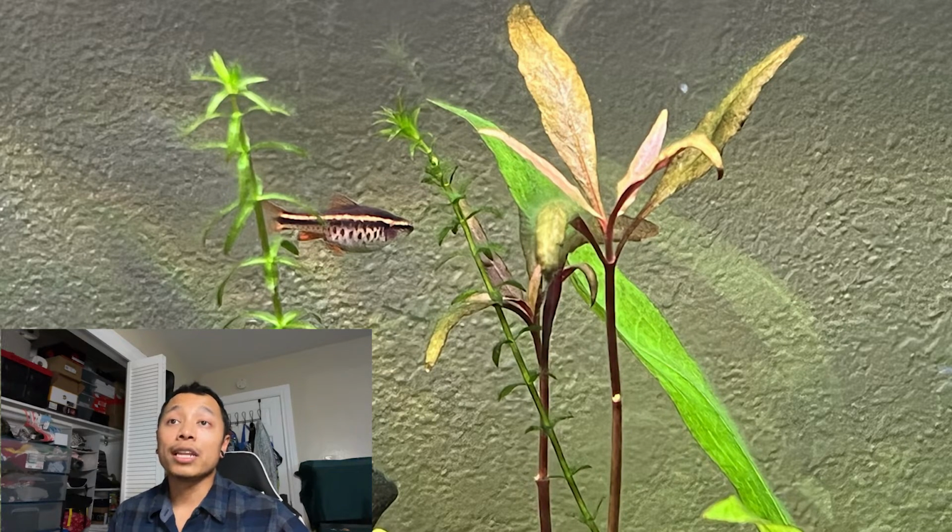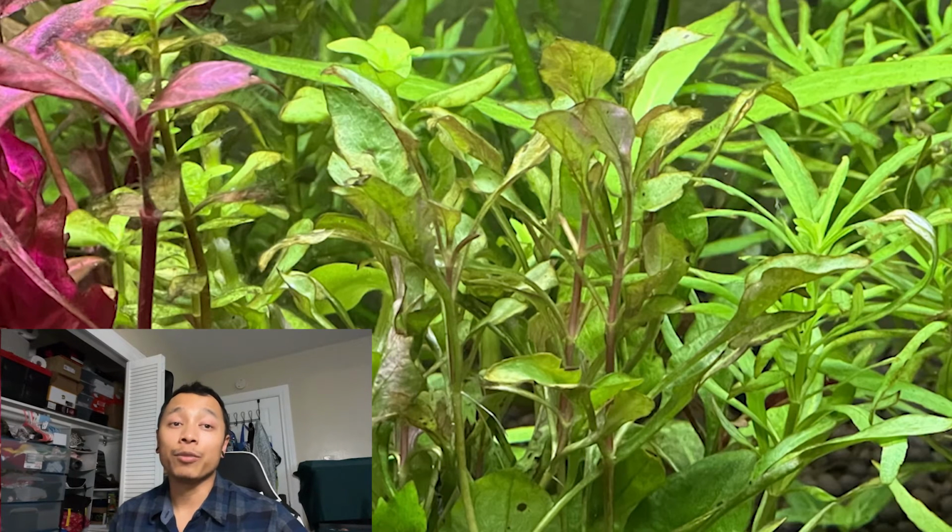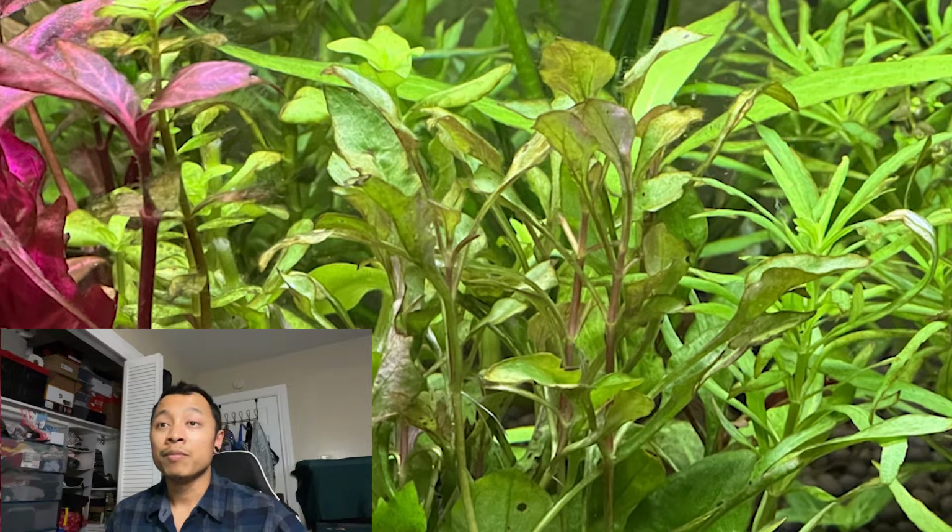Here's my AR red. Beginning of the week, you can see it's dying on me, but it actually bounces back at the end of the week. This plant is an AR as well, I believe, but I'm not sure what the name is. You can see right here, it's slowly dying on me, and I don't know if it's gonna bounce back or not, but we'll find out in the next couple of weeks.